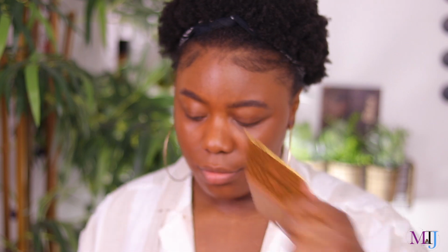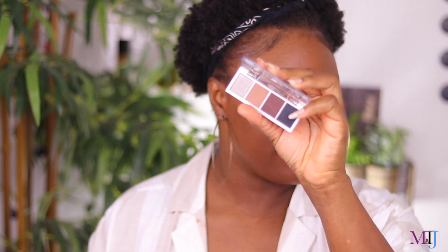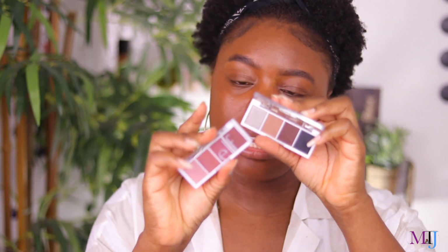Because I already kind of know how the formula of the e.l.f. bite-sized palettes is, I'm just going to use one of them to complement the Zoeva one. So let's use Truffles. If I was traveling, which is not gonna happen for a long time, I don't know if we will, I'd take this, the Truffles, and I'd take Berry Bad.